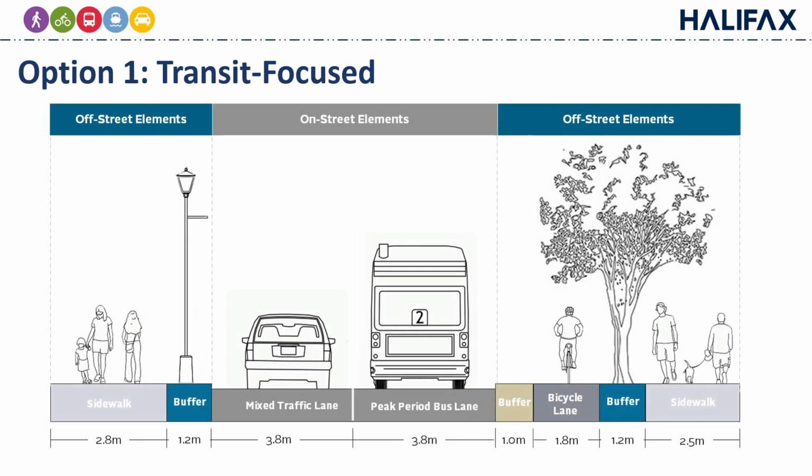This slide shows a typical cross-section for the transit-focused option. I'll describe the diagram from left to right or west to east. The design elements I will be talking about will be highlighted in red on the screen. For the off-street elements on the west side of the street, this option would include a wide sidewalk and a buffer separating the sidewalk from the roadway. This buffer provides opportunities to add streetscaping elements like trees, lighting, and benches.